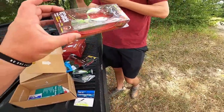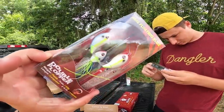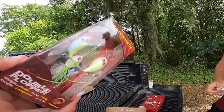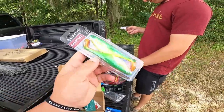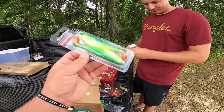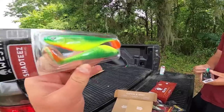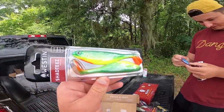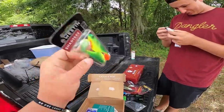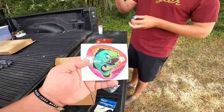Then we have this monstrosity right here. The double plopper. What's the odds I break my PB on this, Norm? 1 in 100 million. Yeah, zero odds. Wow. And then we've got some Weston shad tees. I like these baits, dude, but I don't know about that color. Yeah, I know. The peacock bass down south will definitely eat these. Yeah. But I don't know about a largemouth in Tallahassee. Yeah, I'm not really sure either, to be honest with you. And then we got us a dope little bass sticker right here.